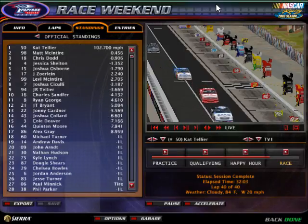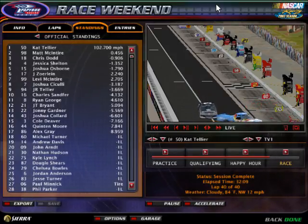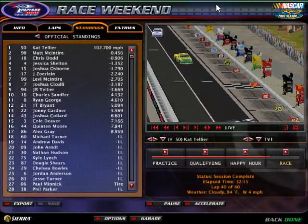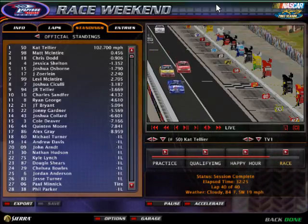Average speed, 102.700 miles an hour. Kat Tellier dominates the day at Dover Downs International Speedway as she wins the first leg of the triple header here at Dover. She would like to repeat that possibly in the Cup Series event in the FedEx Autism Speaks 400. But we have the Mellow Yellow Series yet to run before that, though, in the NRSL, and we hope you will stay tuned for that.